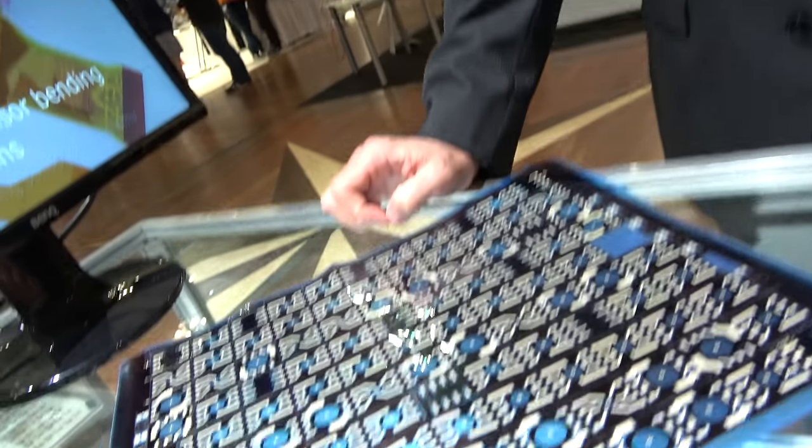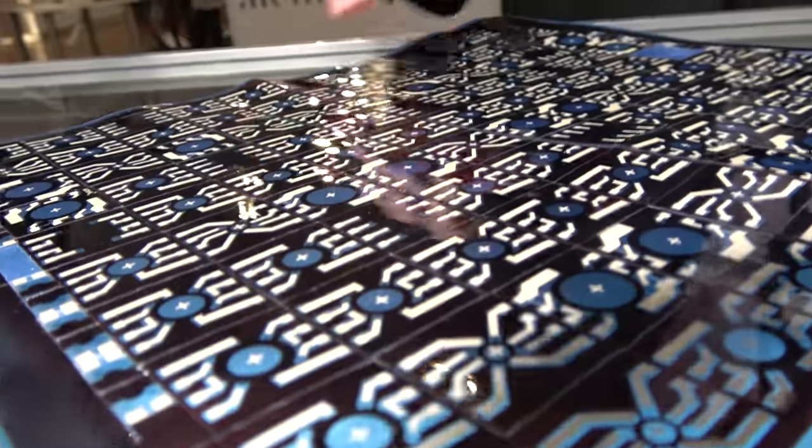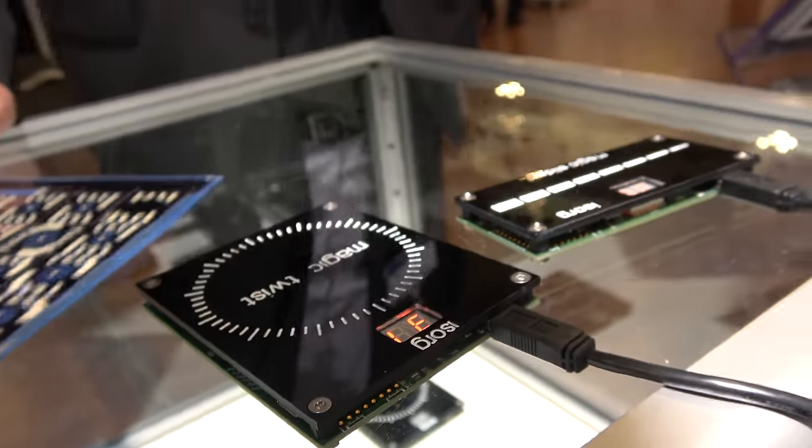So how many pixels are coming out of this kind of shape? What do you mean, many of them? Okay, here you have only photodiodes. If you look at the other sensors over there, you will have the pixel area.